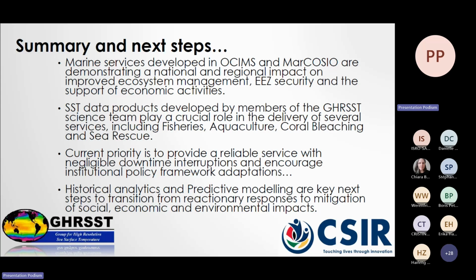Current priority: reliable service, negligible downtime, and incorporating this into institutional frameworks at different spheres of governance. And then lastly, adding some analytics for looking at getting a historical perspective so we can do some longer term planning for mitigation and not just being reactive with near real-time information.